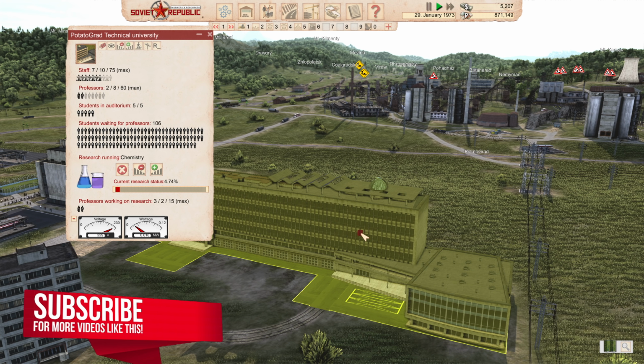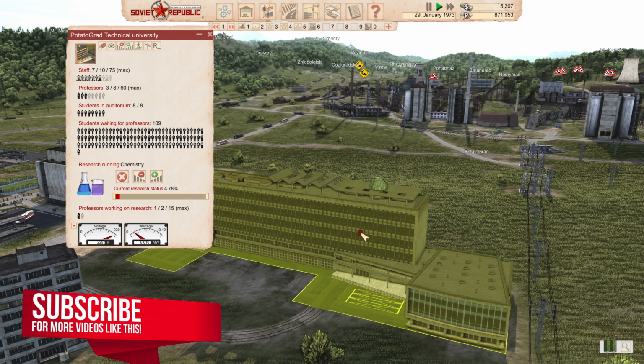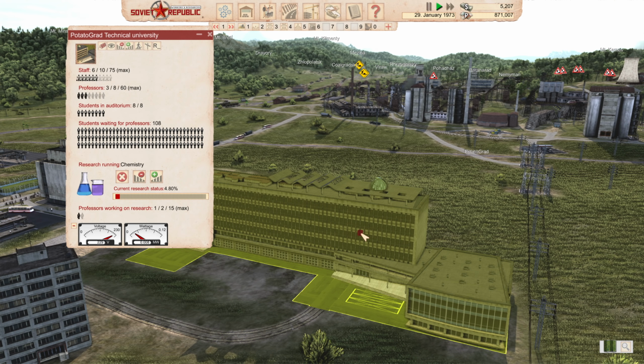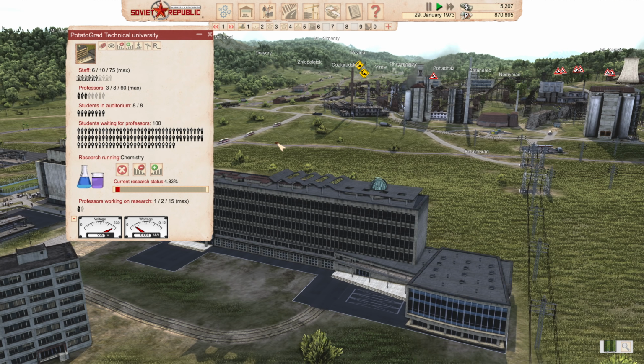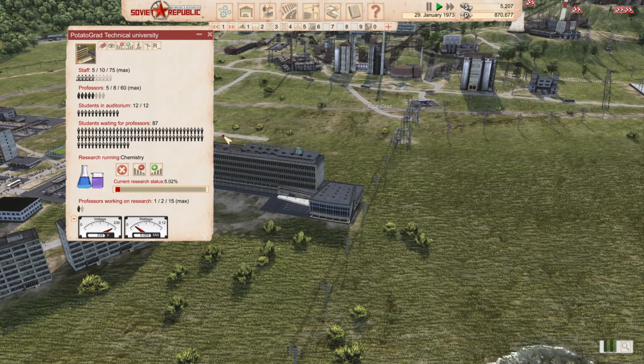That's right, things have been going surprisingly well, surprisingly smoothly, I will say. This massive surge in the amount of home-built buildings that we are currently experiencing is really good. The technical university was something that we finished off in the last episode, I believe, and you know what? It looks the business. It really does.